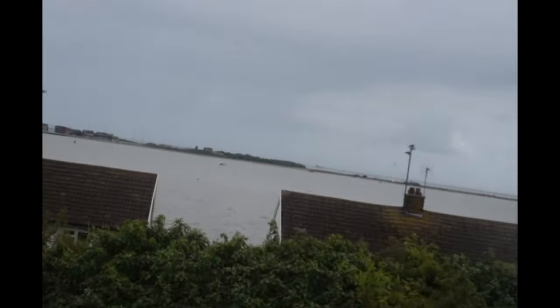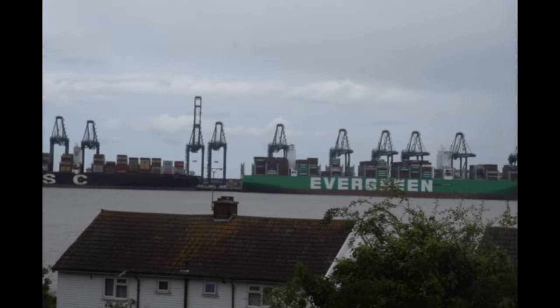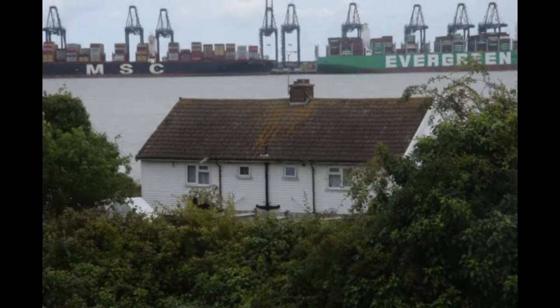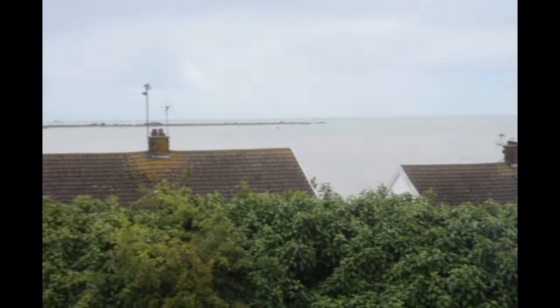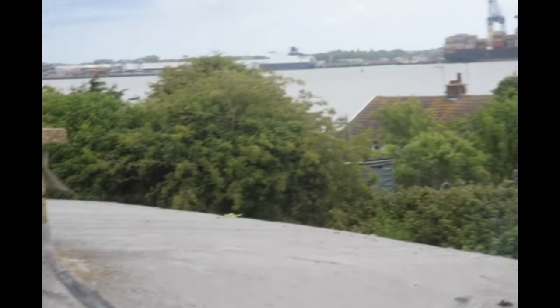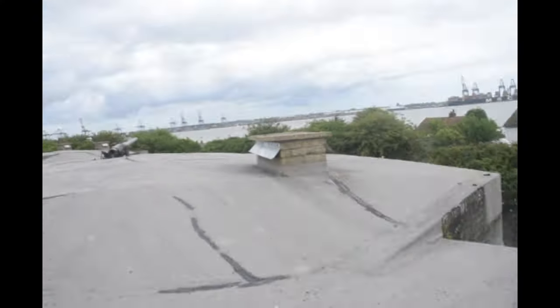Really quiet for a bank holiday, but I suppose it's got to be to do with the weather. I'm sure I used to date a girl who lived in one of these houses about 12 years ago, because I remember being able to see the ships from her place. So here I am again.